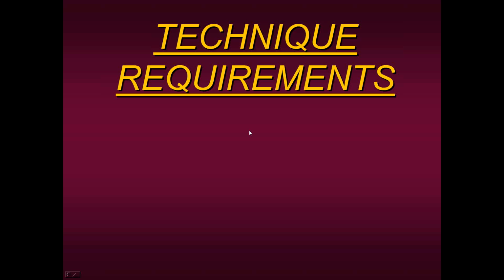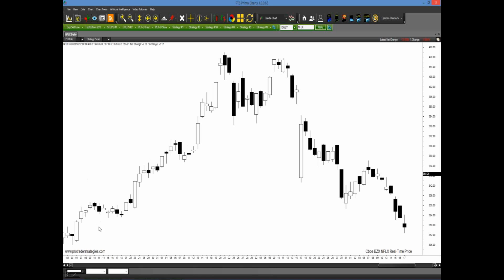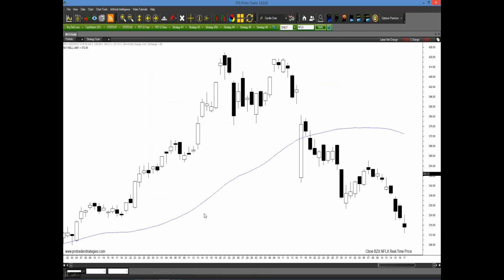Here are the technique requirements. The first thing you need on your chart is the buy-sell line. Now, before you go out and say, oh great, so I have to buy some $10,000 indicator? No, you have access to the buy-sell line already. All it is is a 50-period simple moving average. We call it the buy-sell line. As we see in this older chart in Netflix, where it went straight up and then straight down, you just want to click on our platform, buy-sell line, click on 50-period simple moving average, and there it appears. Okay, so that's the first requirement.